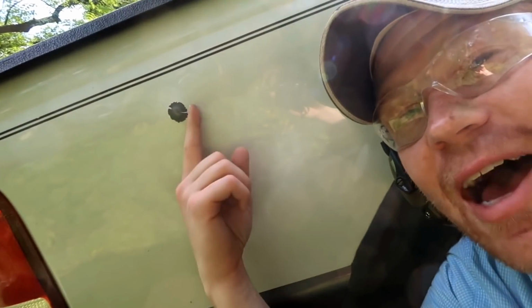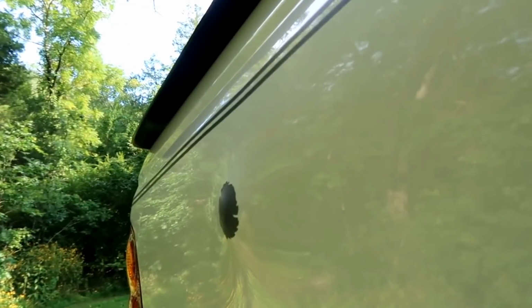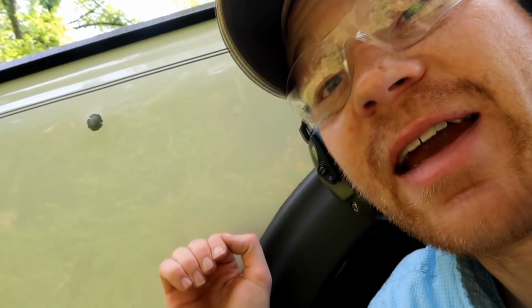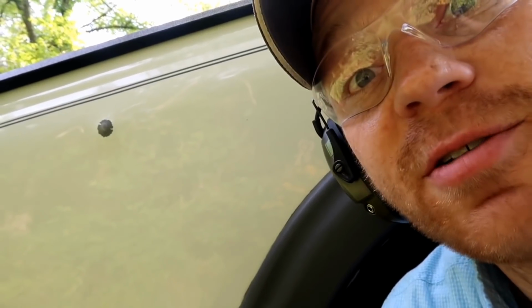Oh, ho, ho, ho. The bullet did not make it through, but it made a huge dent coming outwards and pushed the paint off the body. So the 40 caliber almost made it out the other side. Question is now, if the 40 made it almost, is that 230 grain 45 gonna have enough power to plow all the way through the other side? I'm thinking it's not, but let's go shoot it and see what happens.